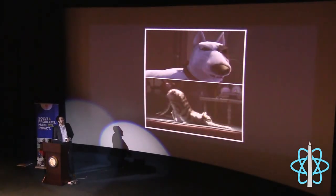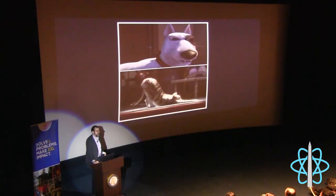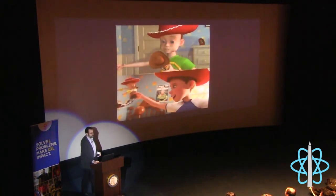Let's talk about tech jumps here. Toy Story 1 at the top, Toy Story 4 at the bottom. That is not a photograph. That is a complete render. Toy Story 1 at the top, Toy Story 4 at the bottom. Andy got a facelift.